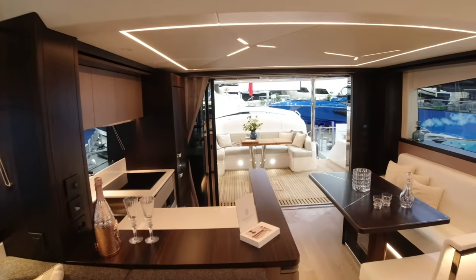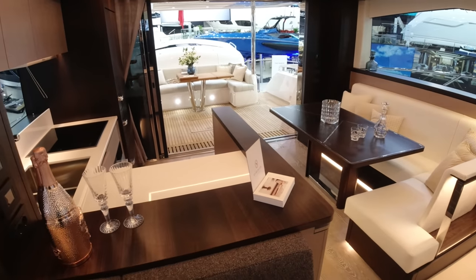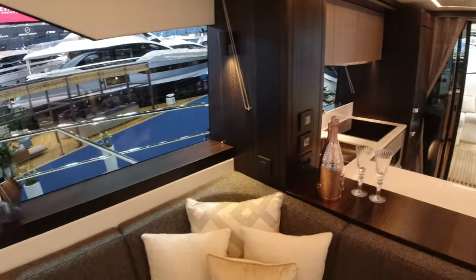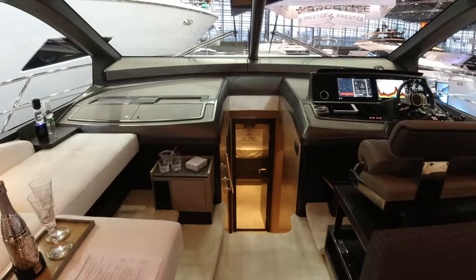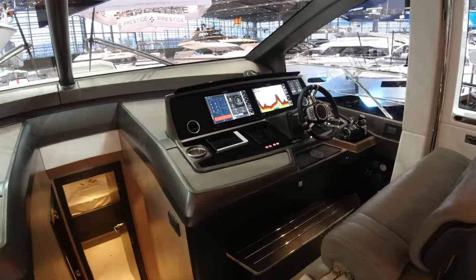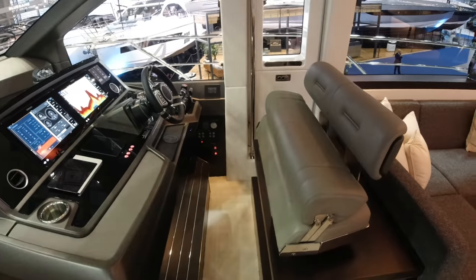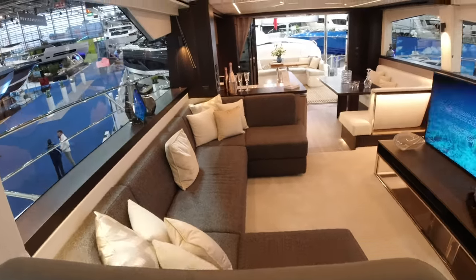So yeah, as specified, this particular boat's around £2.4 million with all the extras excluding VAT. I have to say she's absolutely stunning. Long awaited. Demand has been very high for boats in this size, I say very much as an owner operator option.